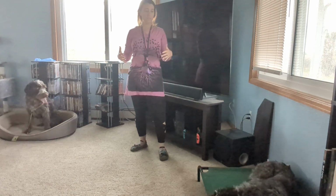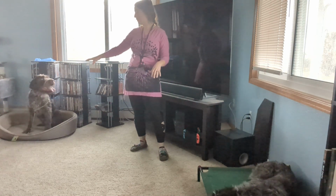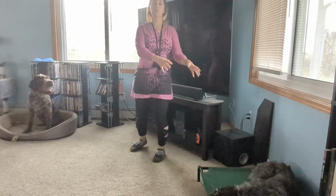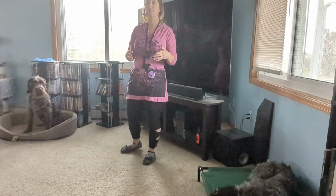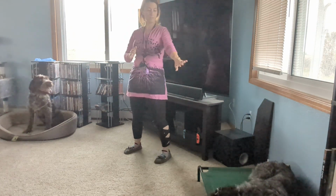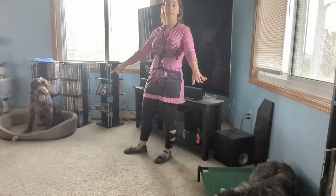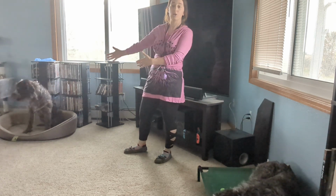In this situation, I've got one dog on place and I'm going to release the other dog, pet him for a minute, put him back on his bed, and then release this dog and spend a little bit of time with him. This creates a situation where this guy has to watch me pet this guy and deal with it. You've got to get over the fact that I'm petting a different dog.